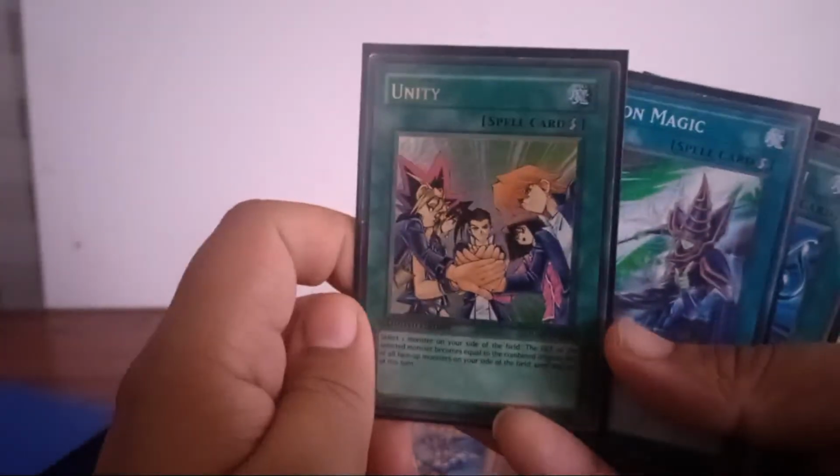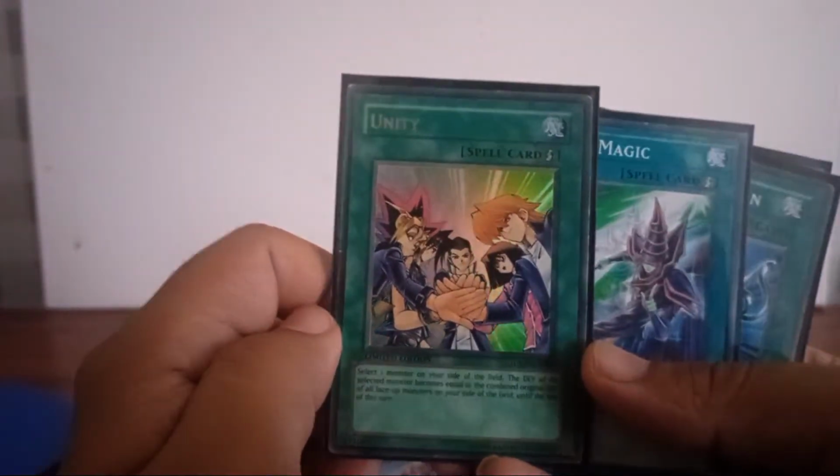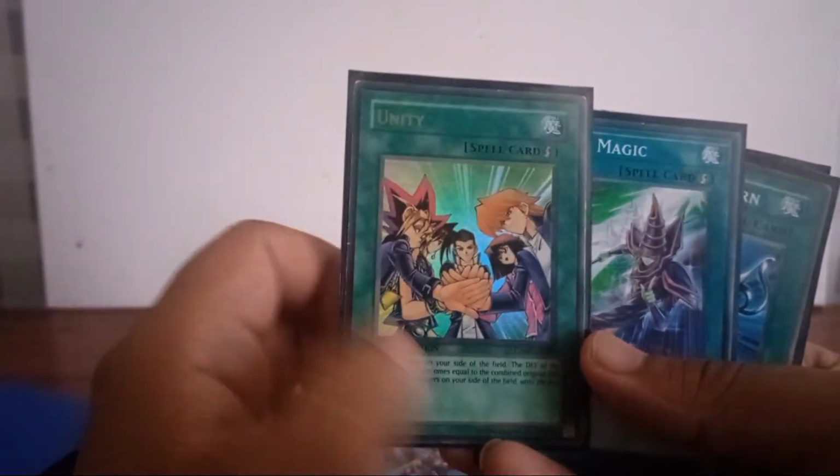And this is my oldest card. My brother gave this to me in 2008, I believe, or 2007. He got some of these cards from his friend. And you can see it's all holographic.